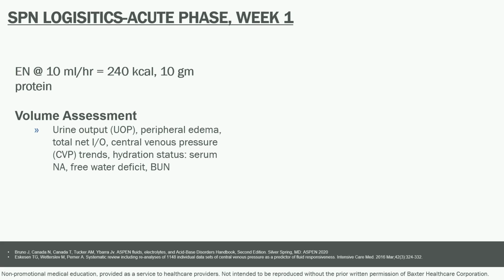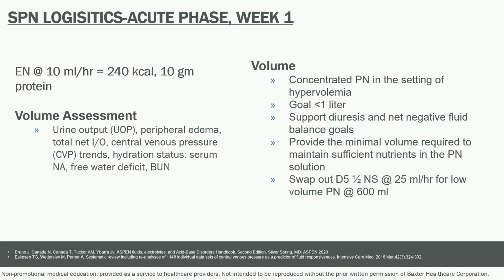This patient is massively volume overloaded. Pharmacy is probably already concentrating all the drips as much as possible. The team is trying to pull off as much volume as possible, so I want to aim for that concentrated PN to support diuresis and net negative fluid balance goals. My goal is to get less than a liter and really to provide the minimum volume required to maintain sufficient nutrients in the PN solution. So I'm going to ask the team if I can swap out the low volume D5 half NS running at 25 mLs an hour for a very low volume PN bag at 600 mLs.